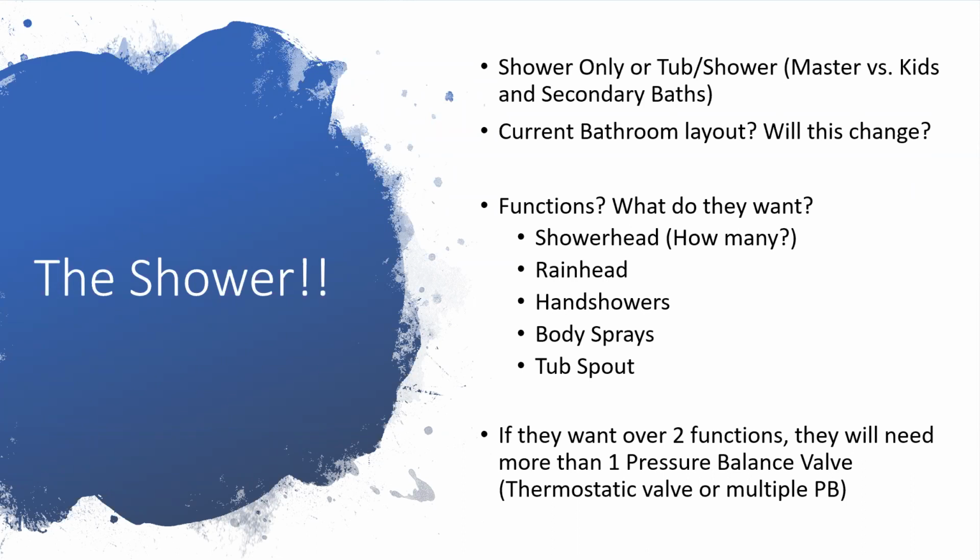And then what's their current bathroom layout? And is this going to change? Are they taking it down to the studs and the sky's the limit on what you can do, or do they have a layout that you need to stick to, a certain size shower, or the current bathtub that's there? We just need to figure out what the current layout is. And then, before we get to valves, before we talk about anything, we ask, what functions do you want?